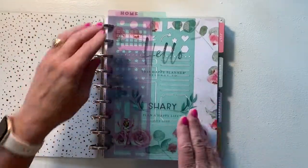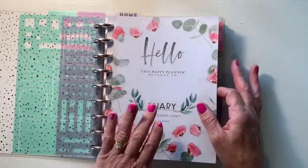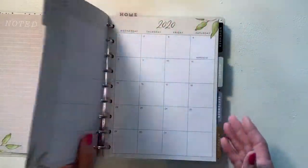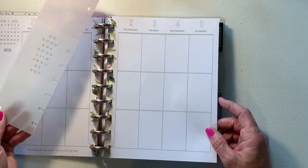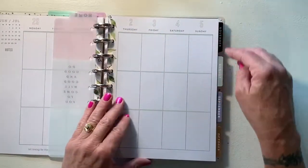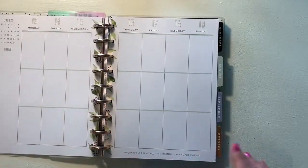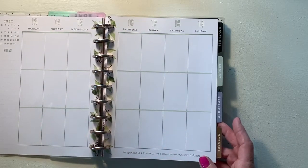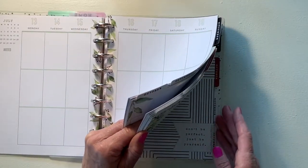So I went in and I put in my stencils, my original cover page from the Homestead, and I put July through December. So when I do my weekly planning now, and I didn't put this in because I'll probably do a video on setting this up, so I just set it in there. I can do my weekly planning in a vertical fashion. And then I thought, well, you've got to use your Homestead as well. I mean, Homebody.